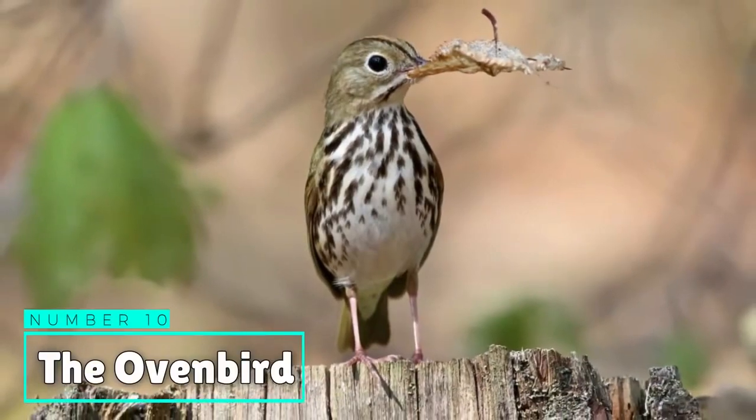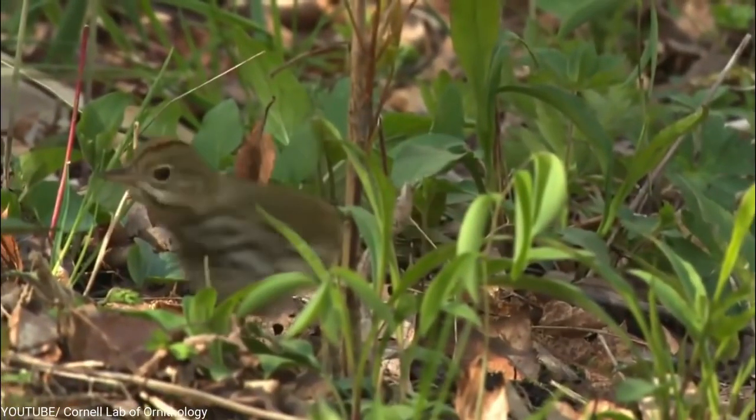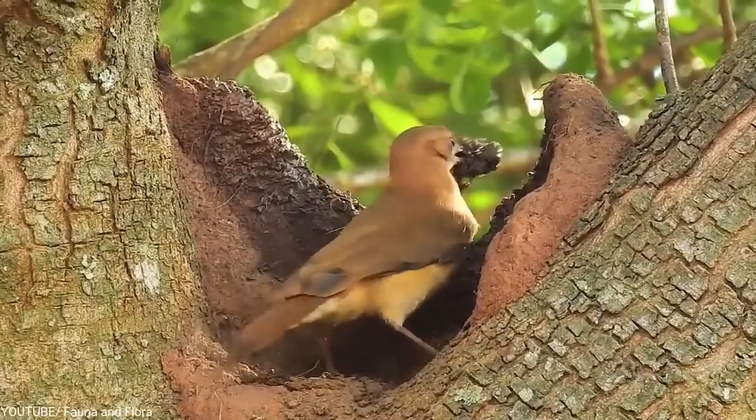Number 10. The oven bird. True, many birds do wind up in discarded microwave ovens. But this bird gets its name because of the nest it builds. It resembles old cooking pots, complete with a lid.